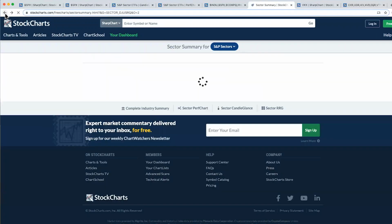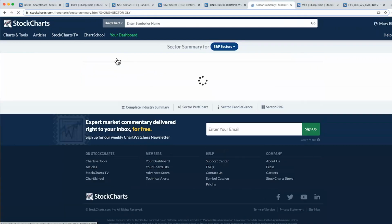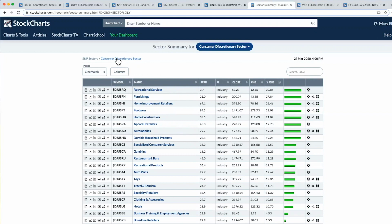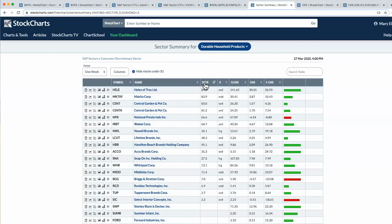But let's go back to consumer staples, because there are areas among this sector that are more staid, large cap. They have growth components among them that are sustainable. And that's going to be of more interest, certainly to me, as it relates to the bigger picture. So here we're looking at, among the sector, durable household products. And what we can do from here is take a look at some of these other underlying areas.